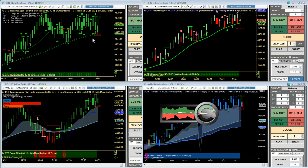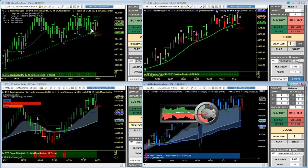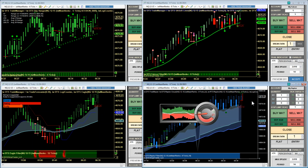All right. Okay, so here comes the Raptor again. And we're getting another macro pullback signal building here on the Hawk. As you know, we tend to only see two macro pullbacks within a trend, so it's still so early. I don't want to get too excited on this one.